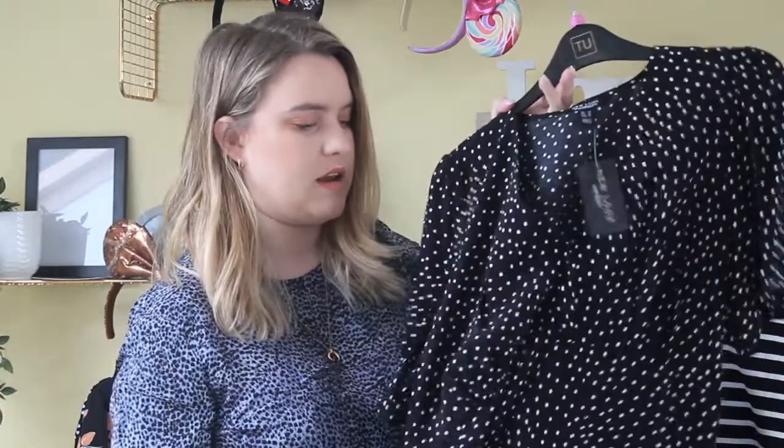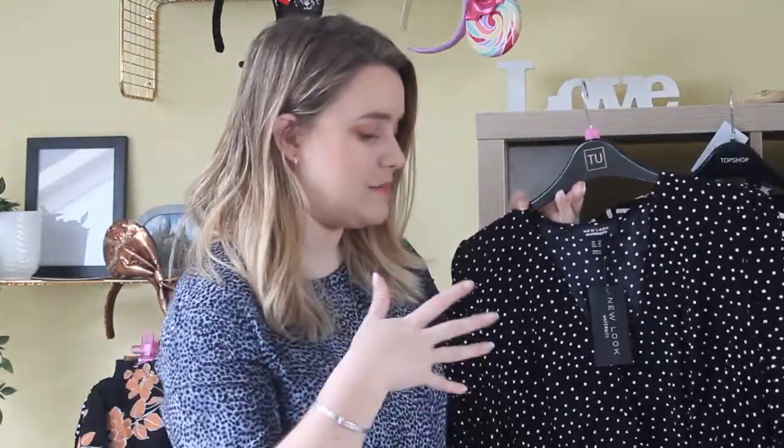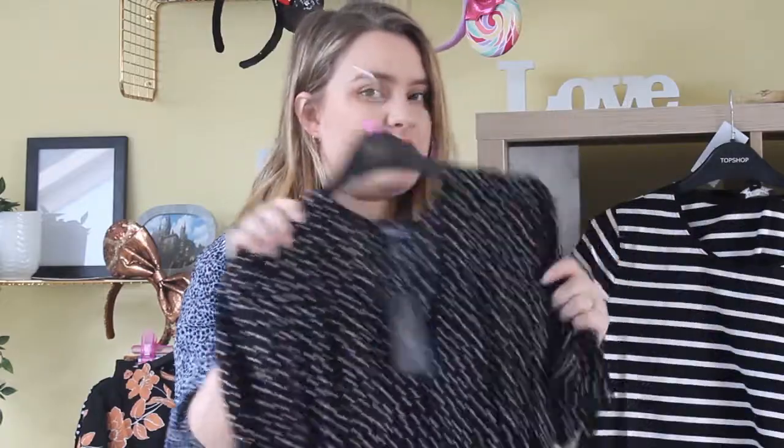Also perfect to dress down, pop on some Converse, denim jacket, done, perfect. And I just feel like this will be really, really nice, especially throughout spring, going into summer. I can see myself wearing something like this at my baby shower, maybe something like that. I don't really know, but I just fell in love with the idea of this.